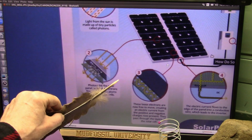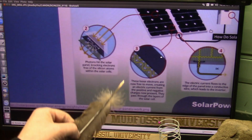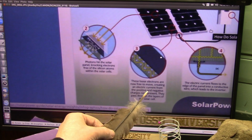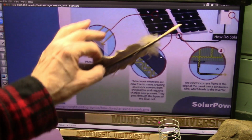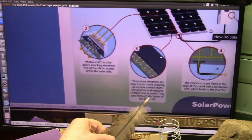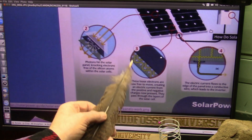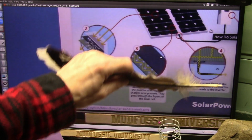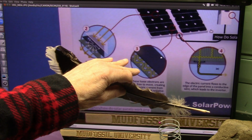Then it goes through what's called a photodiode. It goes through one side, can't come out the other side. These loose electrons are now free to move, creating electric current from the positive and negative charges now present, because it's basically a one-way diode. It allows the electricity to go through, can't come back out. They pass through the layers of the solar cell. They're called semiconductors. They conduct, but not 100%. So they let it through, but it won't let it come back. They're positive, negative junctions. The negatives go through and they can't come back.